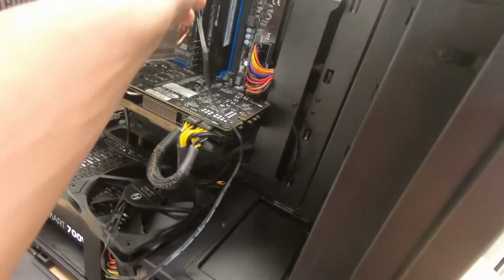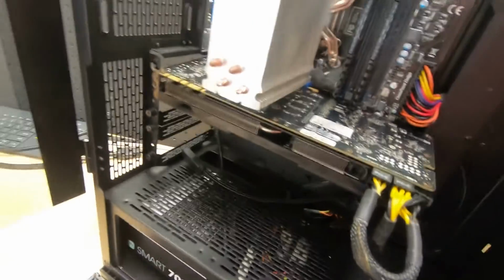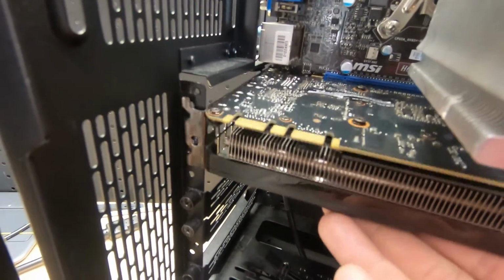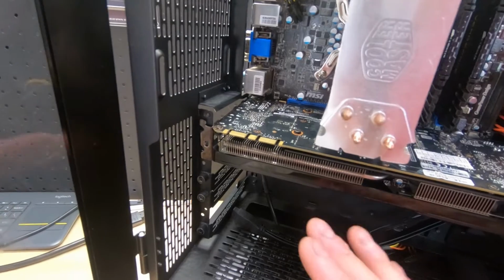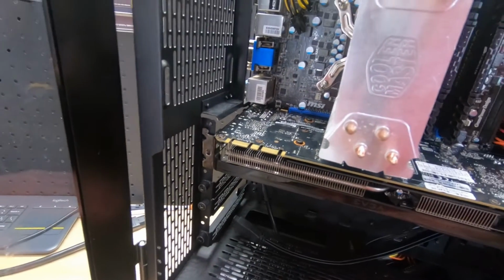So let's just take this off right over here. Pop you right over there. The video card. Yeah, the video card was never screwed in. Guys, I can't make this up. I'm not making this up. It wasn't even screwed in. So yeah, no wonder he's having a hard time plugging that in.